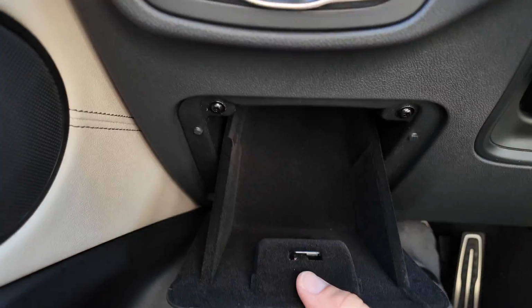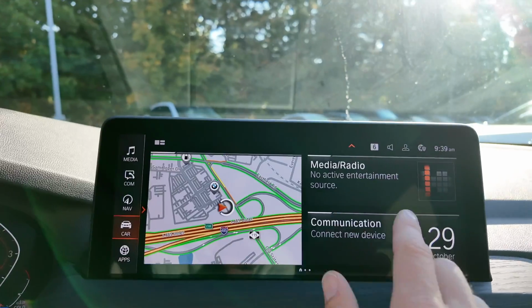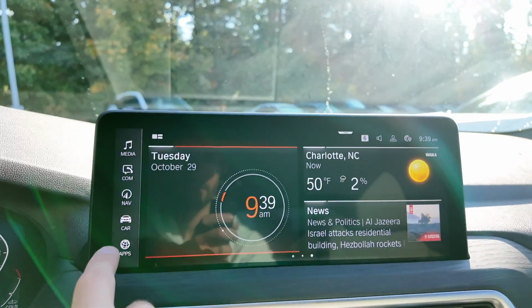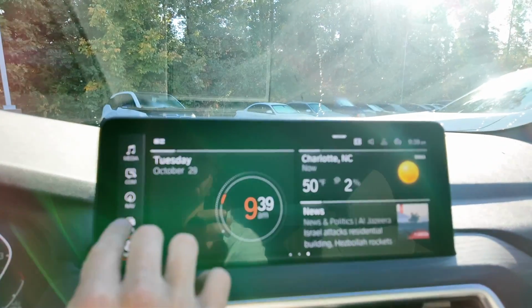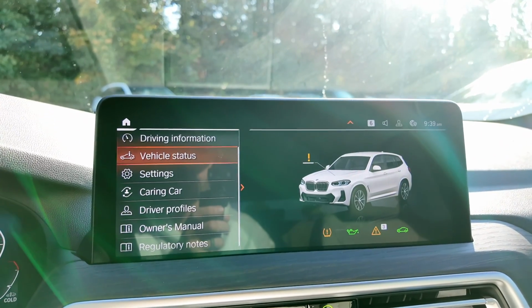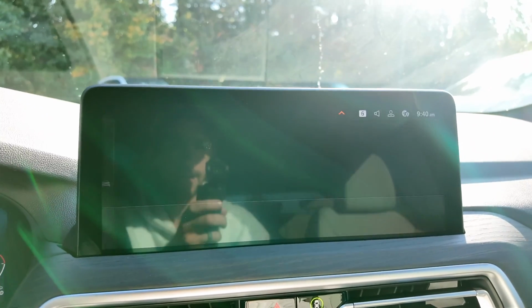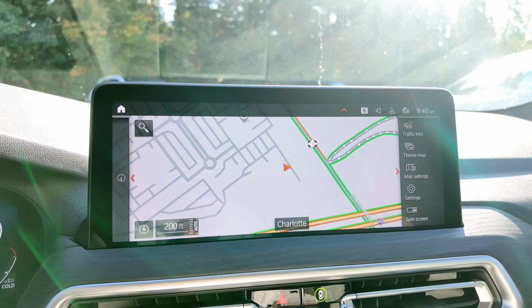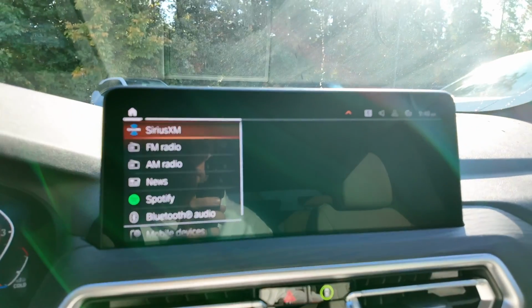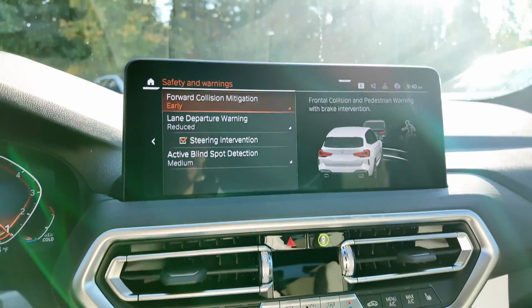You do get storage on this left side. You have your headlight adjustments. And then with the infotainment system, I know some people do like this better. It's pretty easy to go through. You have your Apple CarPlay, Android Auto. You have various different settings that you can get into along with your driving information, vehicle status. You can scroll through all of this as needed. There's also shortcuts down below, so you can quickly get through all of this information. Very easy to use. You even have some safety features that you can get into.